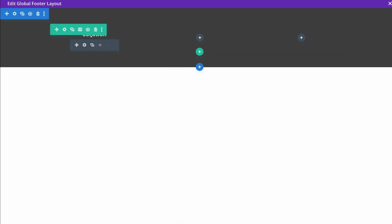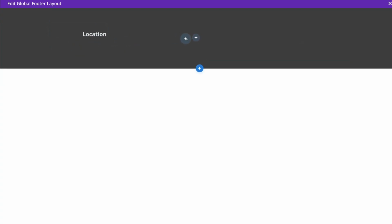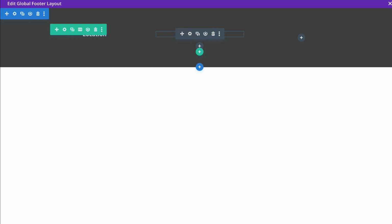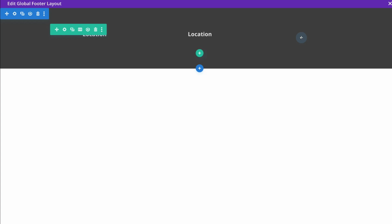Now what I want to do is actually duplicate this module here by simply clicking duplicate, and then I'm going to drag this duplicated module and put that in the center here. I'm going to go ahead and duplicate this module again and drag that over to the far right hand side.